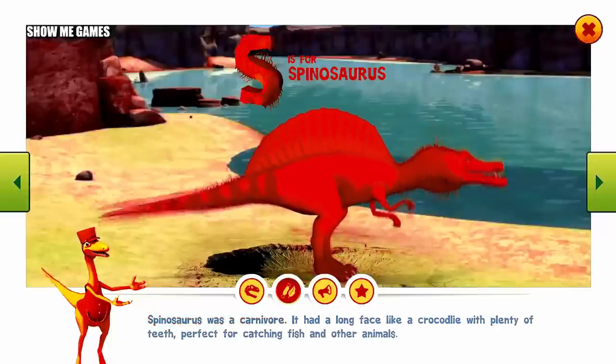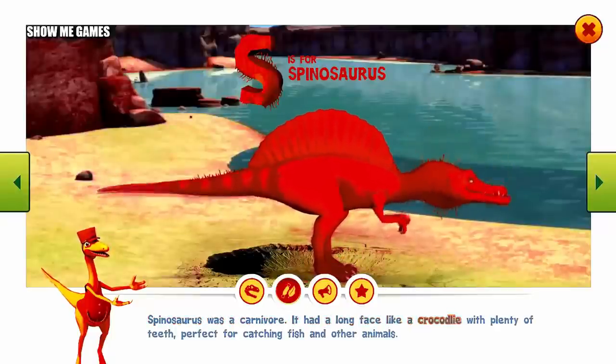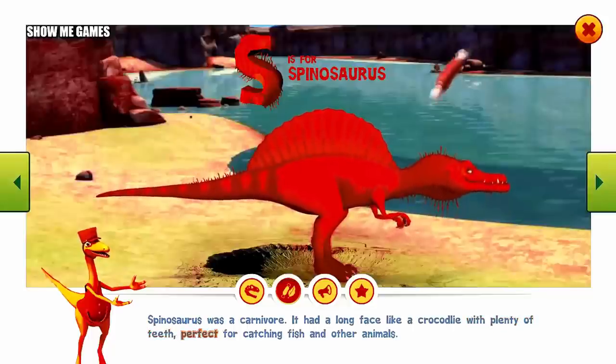Spinosaurus was a carnivore. It had a long face like a crocodile with plenty of teeth, perfect for catching fish and other animals.